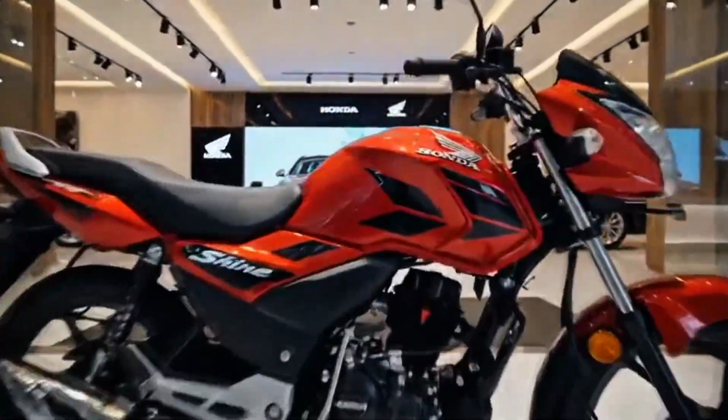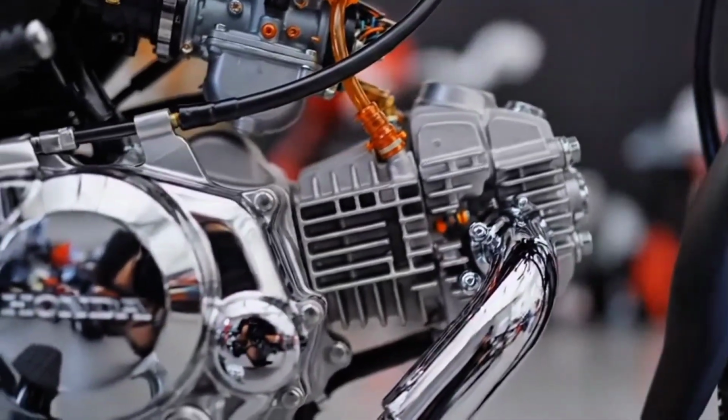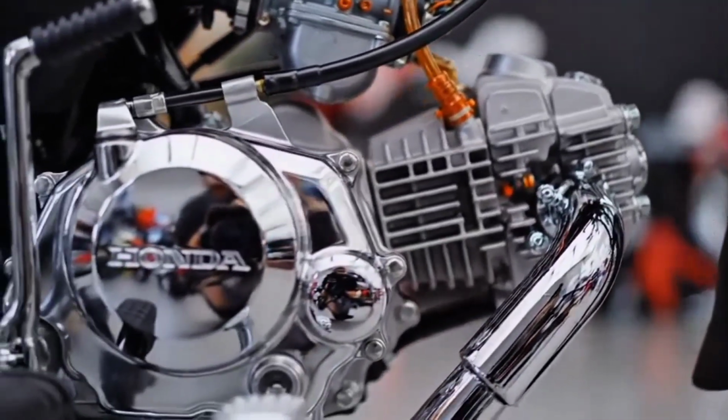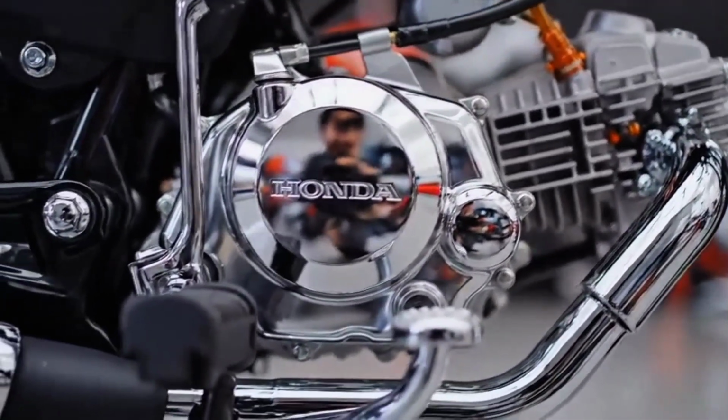With smooth handling, strong engine options, and smart driver assist technology, the Impala continues to stand out as a stylish and reliable full-size car. Yamaha RX-100, the two-stroke legend.